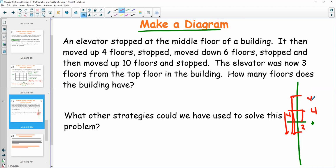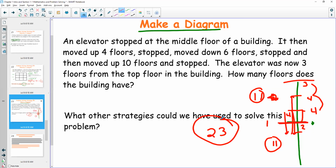All right. Now it's 3 floors from the top. Here's the top. So let's see. 3 and 4 is 7, 8, 9, 10, 11. So there's 11 floors up there. So if that's the top half, that means there's 11 floors down there. But here we were at the middle, right? So we got 1 more. So altogether, 23 floors.